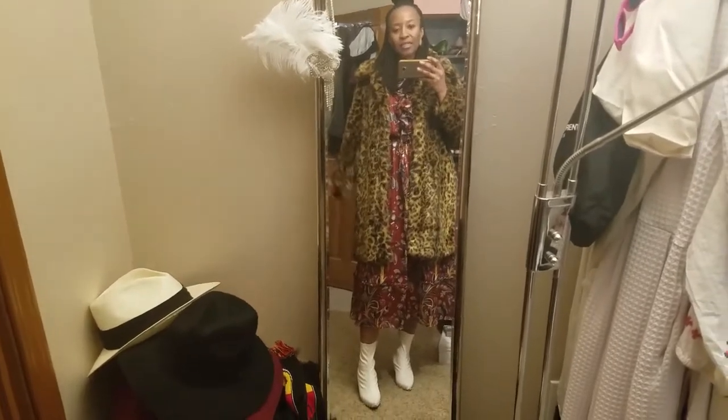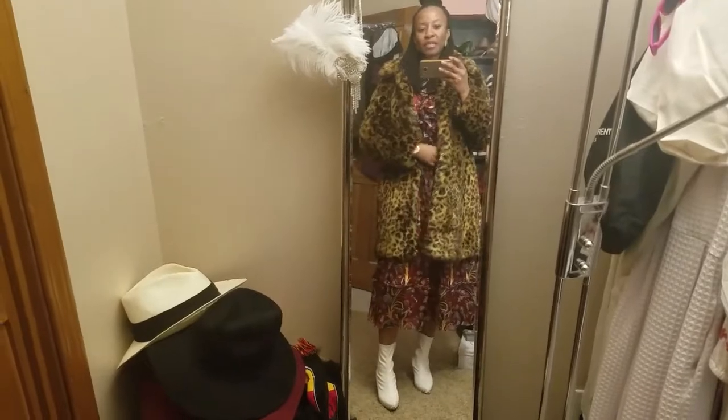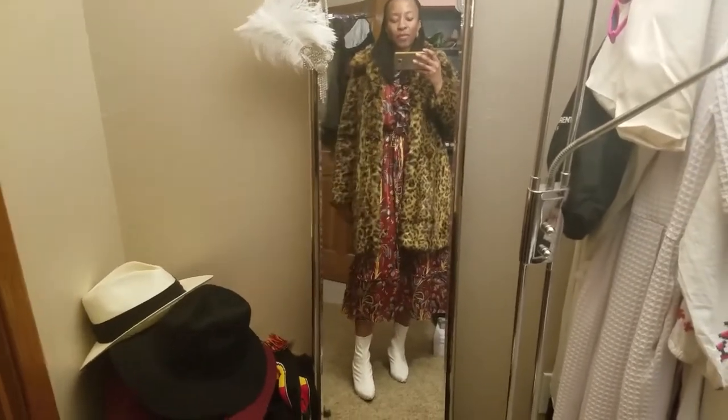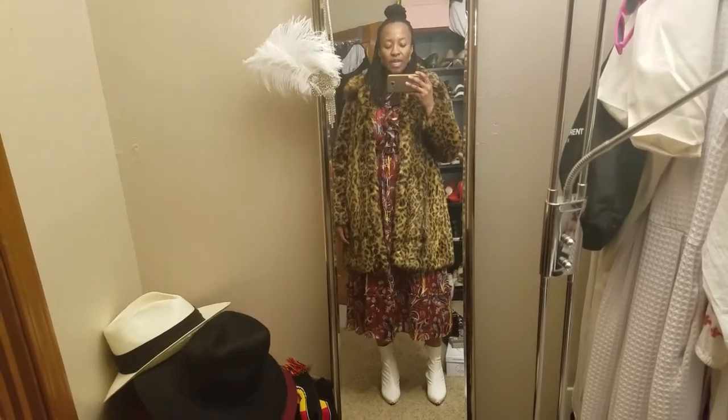Hi, guys. I'm back with another outfit. It's actually the same dress that I wore yesterday, so you'll have seen this dress in the clip right before this one. And I decided I wanted to wear it again today. And I just wanted to demonstrate how changing the accessories and the hair can change the entire vibe of an outfit.